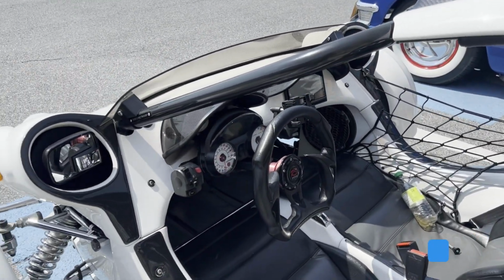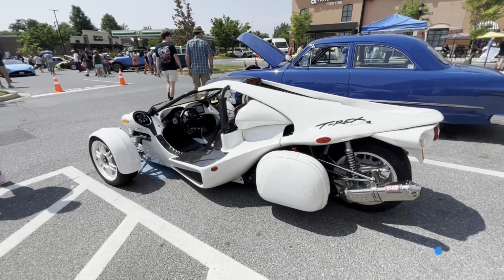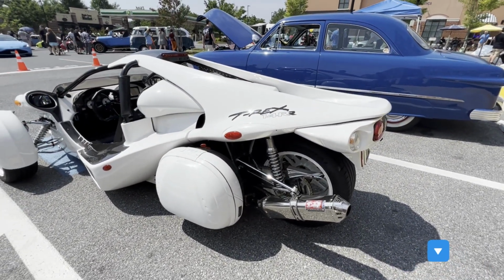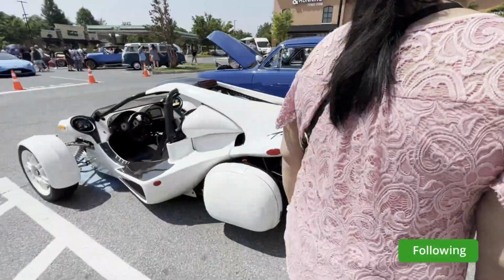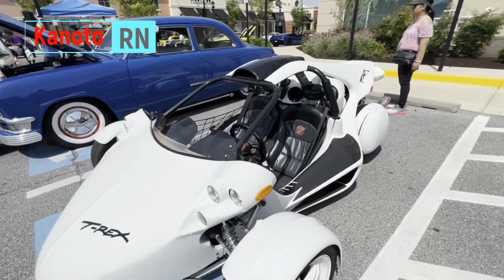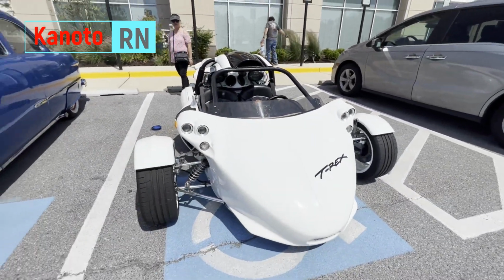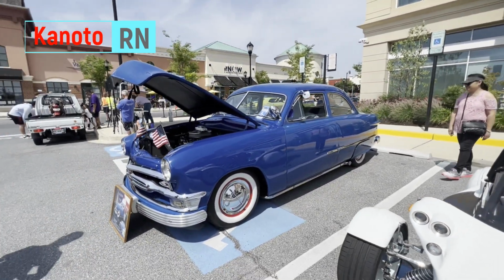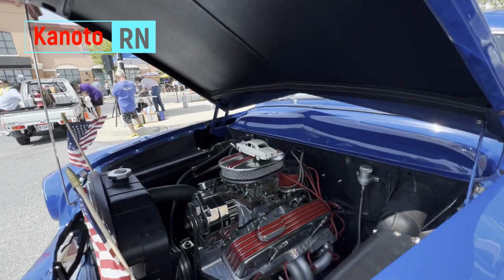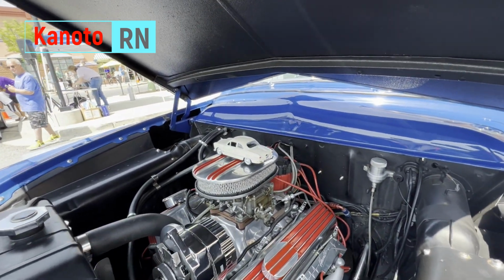Like a slingshot, but I like this better than the slingshot actually. See, it's like a slingshot, but it has like a body, so you're more protected. And you also have this classic. Oh, it has a toy inside. Yeah. See, a model. See? That's the car.